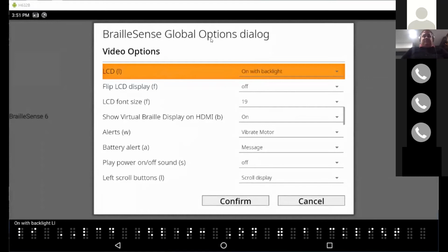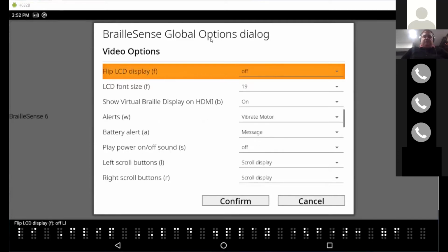On with backlight. Now we've got choices. On with backlight. On. Off. I guess that means without the backlight. On with backlight. And if I go down to the next option, space down arrow or dot four, flip LCD display, F off list item. I can actually flip the LCD display.